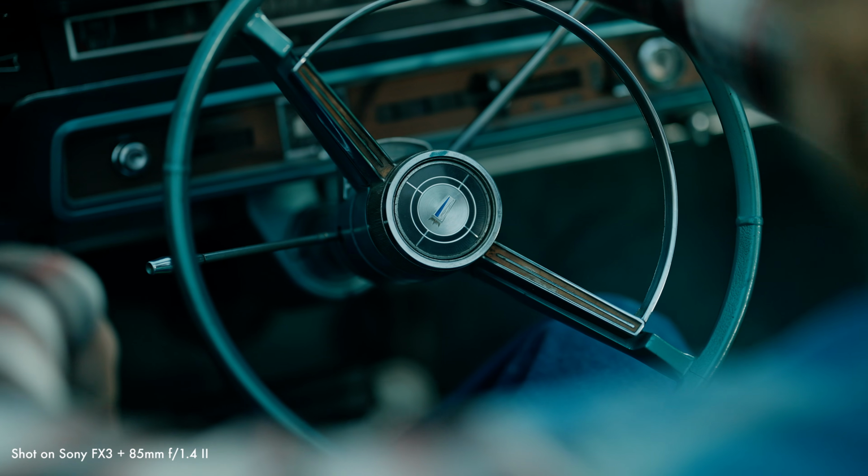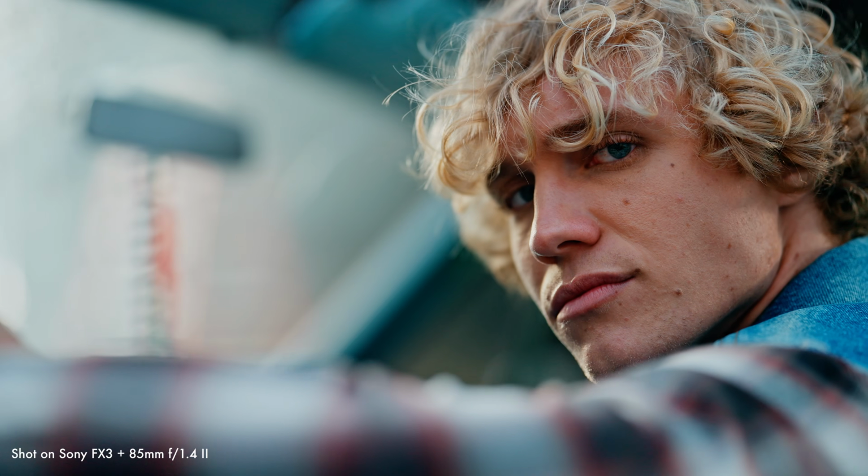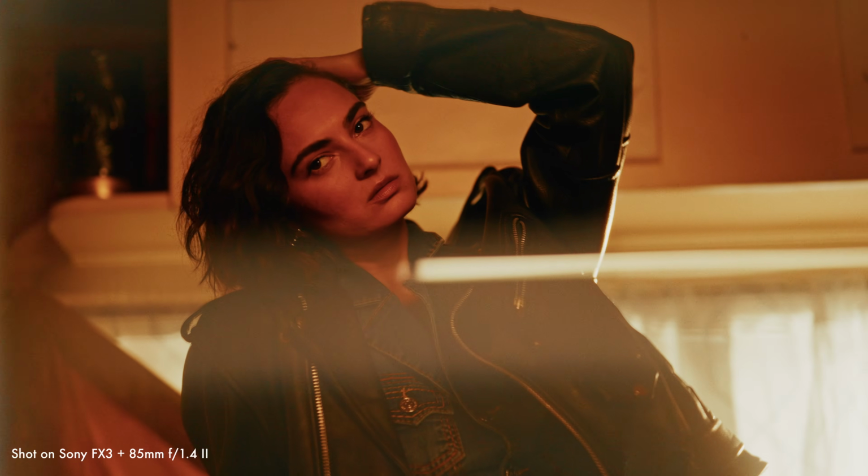Even when we lost all of our ambient light and were filming entirely with strobes, I only had to focus on composition and camera movement.